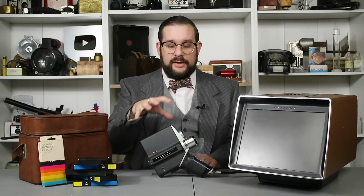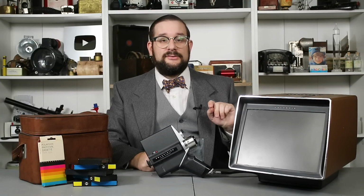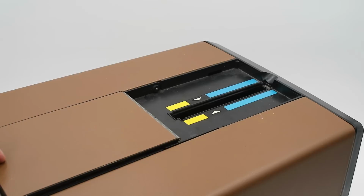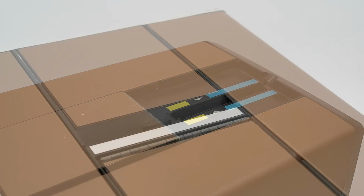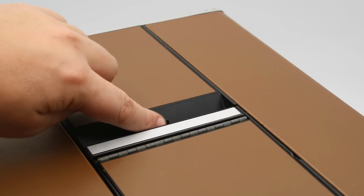Now, as we've already covered the camera and the cassettes, let's move on to the third part of the system, this proprietary tabletop player. And this is a really minimalist and fully automated product for the late 1970s. There are actually very few controls on this at all. So if we flip up this door at the top, we see the slot where we put in our film cassette. Forward of this, we have a dial for adjusting the focus of the image on the screen.